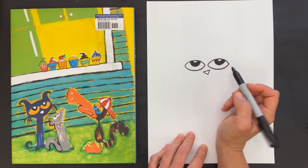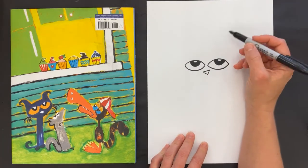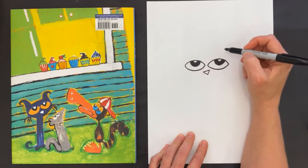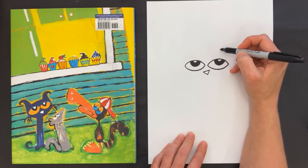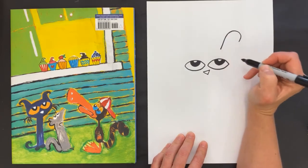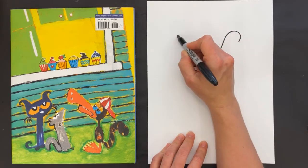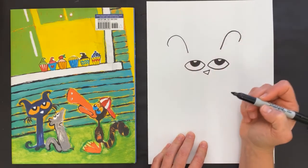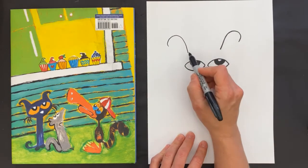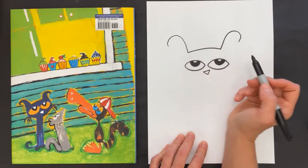Now, his head is also kind of football shaped, but he has these ears, and his ears curl. So on either side of his head, I'm going to draw the top part of his ear. So it's going to go up and curl, kind of like a candy cane. Then the other side is going to go up and curl like another candy cane. Then I'm going to draw a kind of shallow rainbow in between the ears.